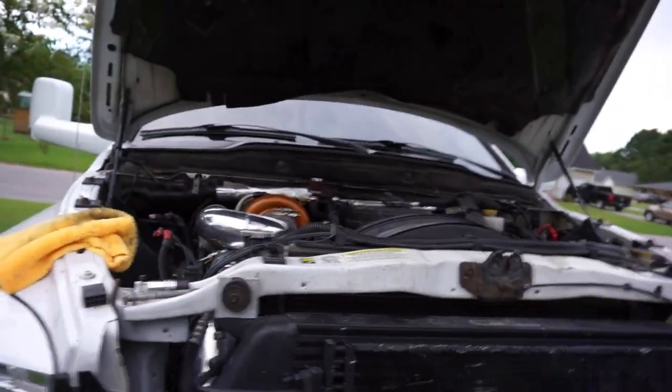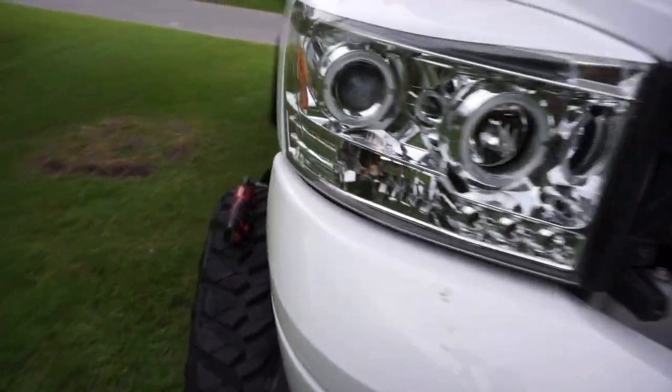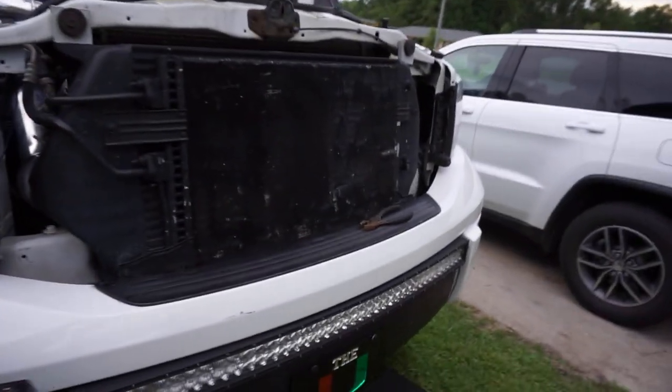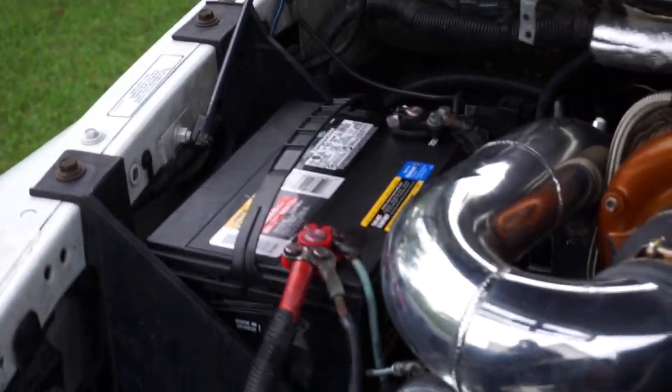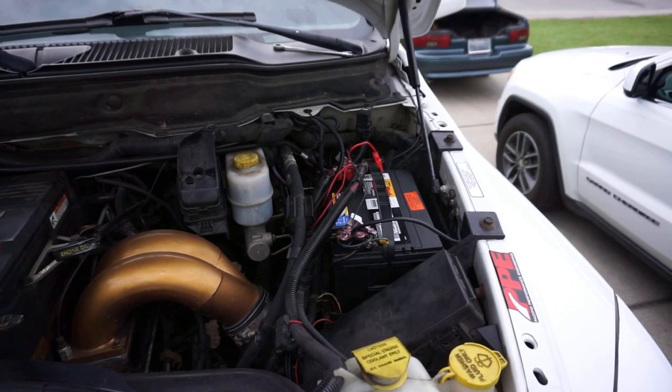But yeah, so gonna put the cover back on, the wheel well liner back on over here. Gonna slap the batteries in, we're gonna crank this girl up. All right, we got the batteries installed. This is how I have to show you guys the engine now. So new battery is in over there, and new battery is in over there.